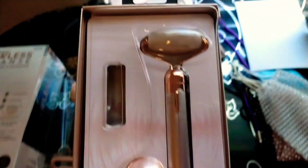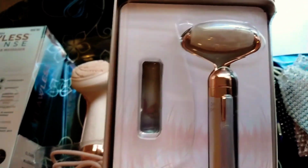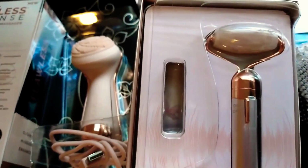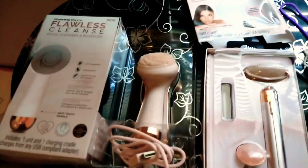So this is the roller, and down here is your quartz. It's a rose quartz facial roller and massager. And guys, oh my God, I love the elegance of this. It's also got a battery. It actually vibrates, so it's going to massage as well, okay? So it has micro vibrations, facial roller and massager. It's got the roller and the under eye stone down here that attaches right on the top. You just screw it on. We'll go more into this when I do the review.